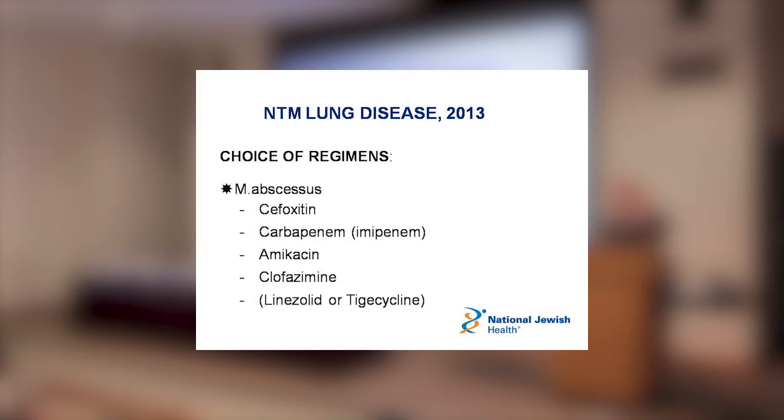This is where the rubber is meeting the road, that those of us who work in the field, I think, have been largely struck by the progressive appearance of rapid growers like Mycobacterium abscessus. It is, well, I think without question, the most difficult of this group of infections to manage.